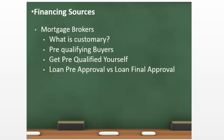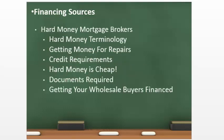Now for newbies, mortgage brokers: what's customary, what are junk fees, pre-qualifying buyers. I would use a 1003 app, which is a mortgage application. I would get pre-qualified myself, and then I would use loan pre-approval versus loan final approval. They're two different things. Pre-approval is basically, this is what we're probably going to do, and final approval is, well, we had to change a few things. And it's never easy dealing with banks in general.